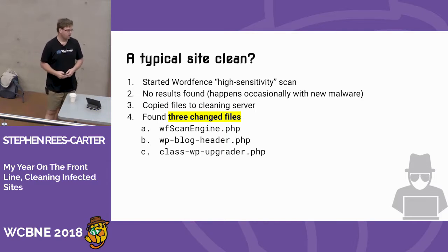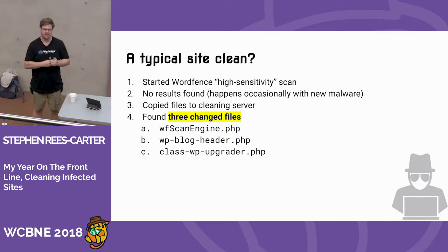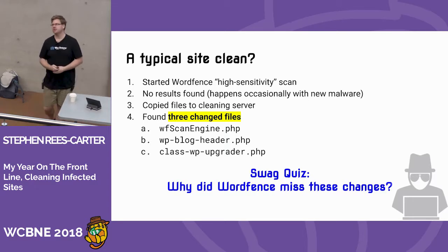So I copied the files over to the cleaning server, and I found 3 changed files. So these aren't new files. They're not random files. They're files that Wordfence should have found that were changed, but Wordfence thinks they weren't changed. But the cleaning server did find they were changed because it runs separately. And so the question is, why did Wordfence miss these changes?